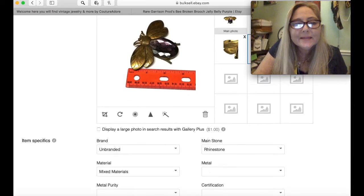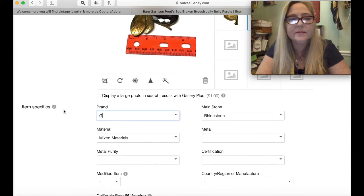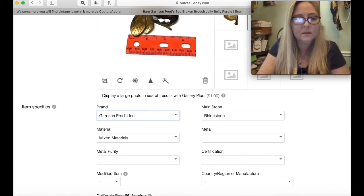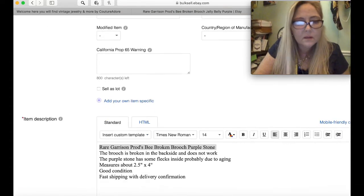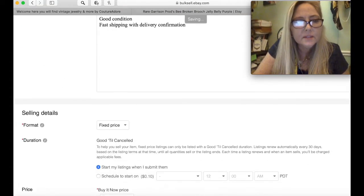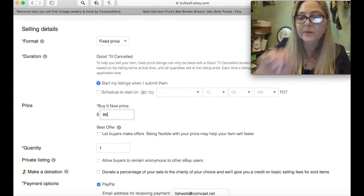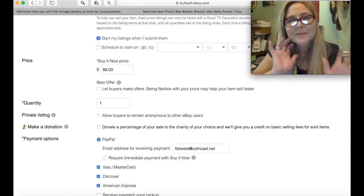So let's see. The next step, we are going to put in the brand, and it is Garrison Prods Inc. Okay, everything looks good. So the buy it now price is going to be the same as we have it on Etsy. It's going to be $88. I'm kind of not doing best offer right now.